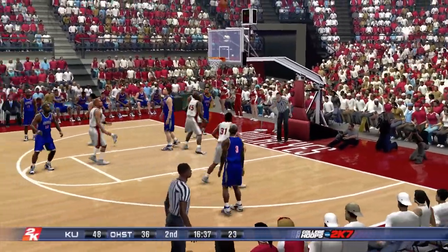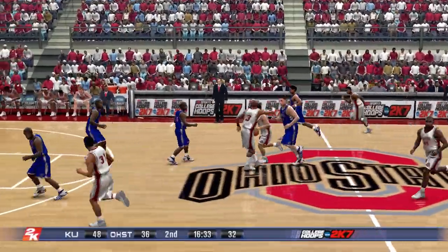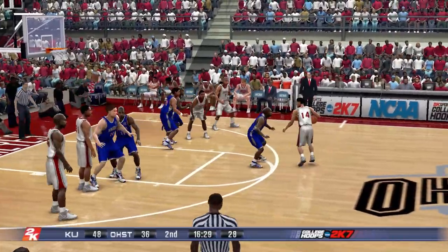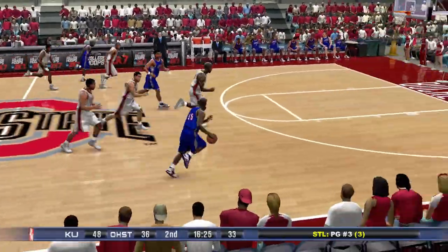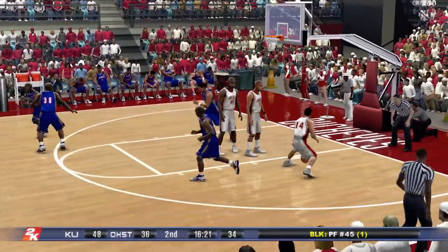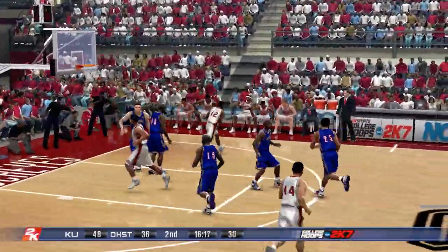Number 3 from deep. Number 45 corrals the miss inside. Might have rushed that one just a little bit. There was plenty of time on the shot clock, but he got a little over-anxious. Picked off. Catches it on the inside. Number 25. Return to sender. The Jayhawks with the block by 12.